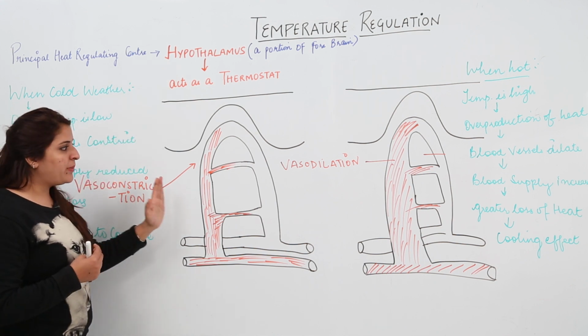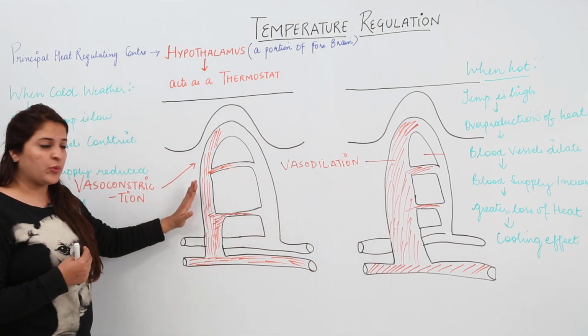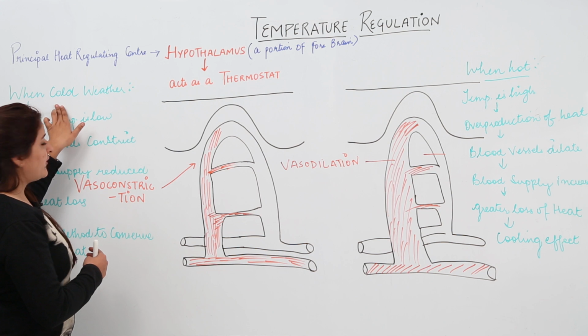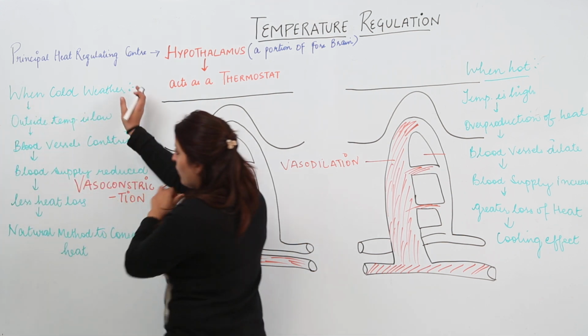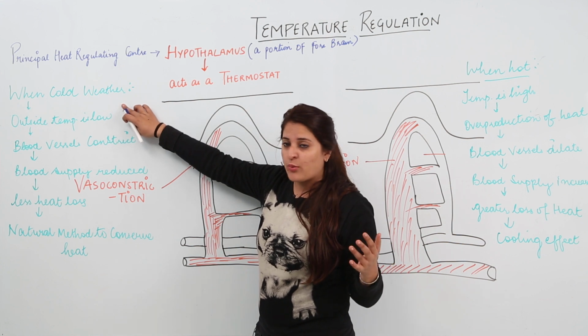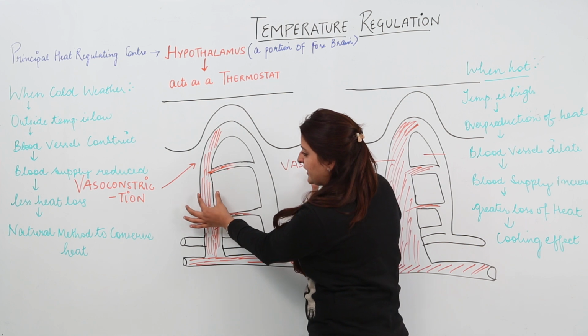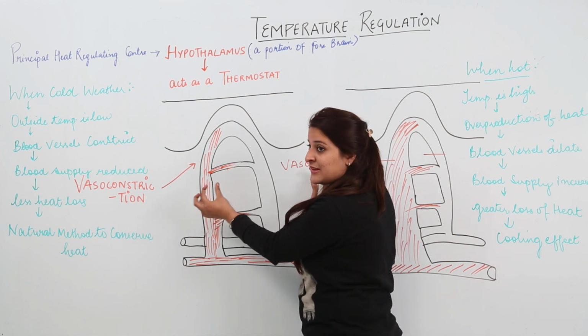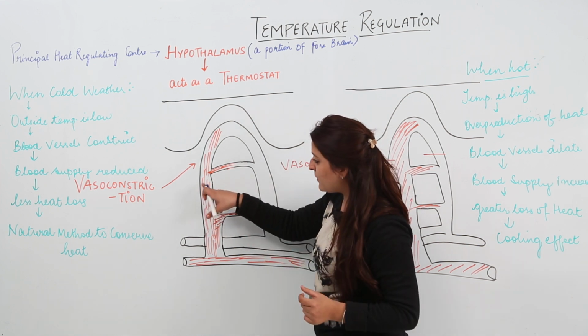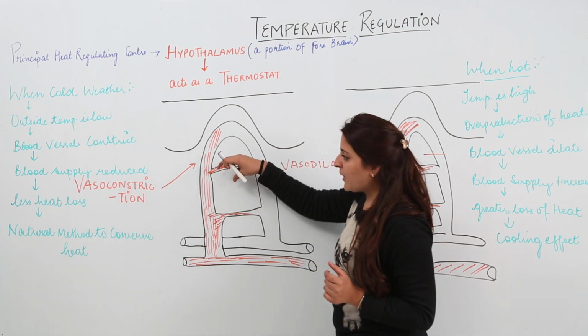So this is how blood supply regulates the body temperature. This is a blood vessel. What happens whenever there is cold weather? Whenever there is cold weather, that means the temperature outside the body is quite low. At that time, these blood vessels tend to constrict themselves. Constrict means narrowing themselves. The radius of these blood vessels decreases, and they become constricted or narrow.